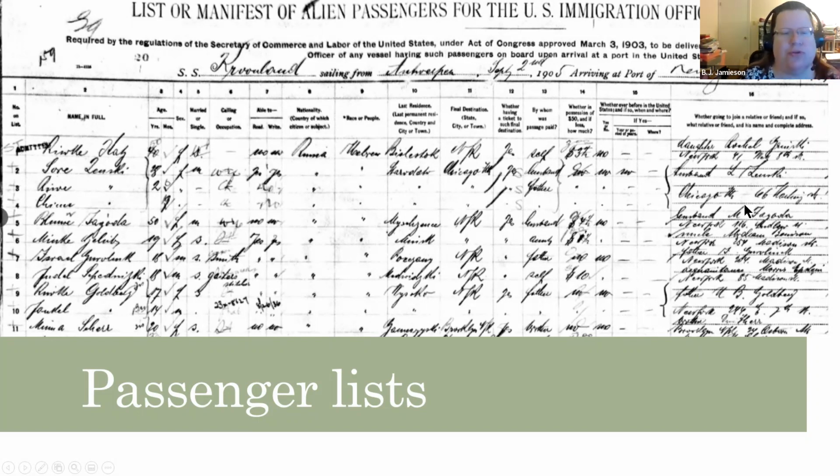Remember, people don't do things in a vacuum. You're going to get what's called chain migration. And here you have the father came over, and then the son, and then the daughter, and then the mother, and so on.